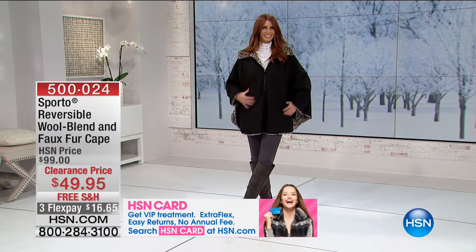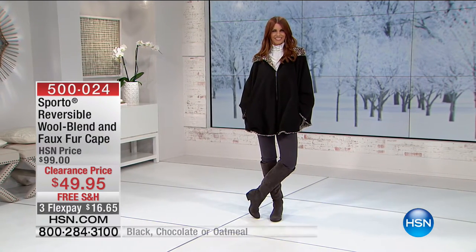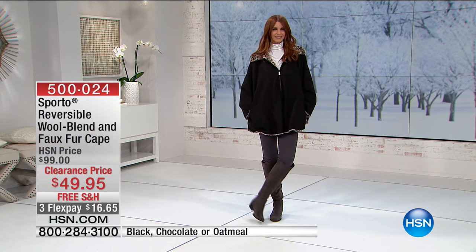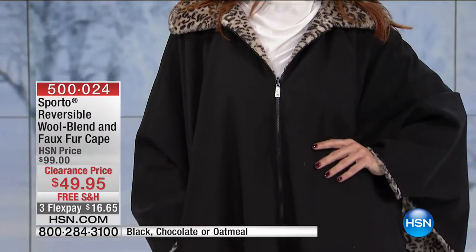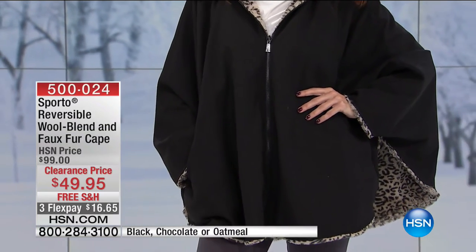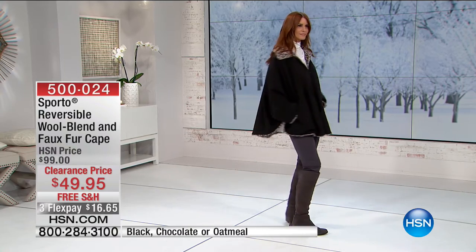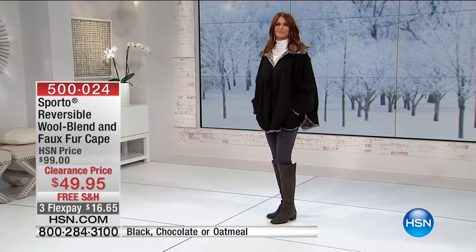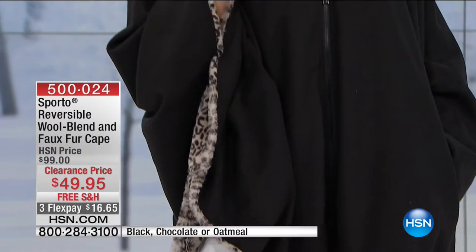So, okay, Sonia has on the black. No, let me not confuse myself. Yes, you do. Okay, it is the black. And the black reverses to another kind of leopard print, but done not in the neutrals, but in the black against the taupe. But that also trims, see all the way around the bottom, the piping, that's all the faux fur. Perfect. Thanks, Sonia. And even up at the collar, notice what Sonia is wearing under the faux fur cape.